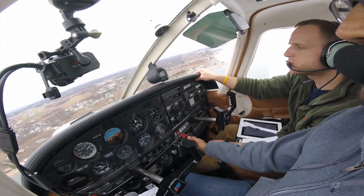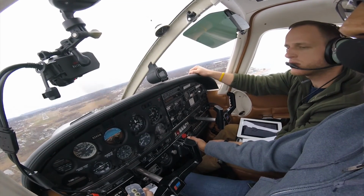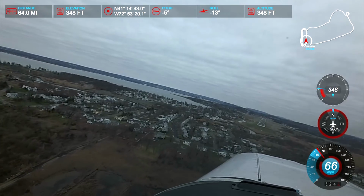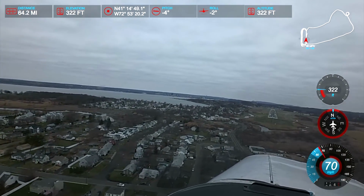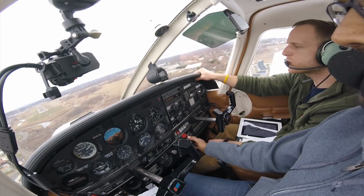Gotcha. Okay, we get 3 white, so just a little bit too high, but that's pretty good. Just by holding this attitude, you might actually get back on the glide. Alright, so you can pitch down just a little bit. Okay, pitch down just a little bit. Okay, looking good.